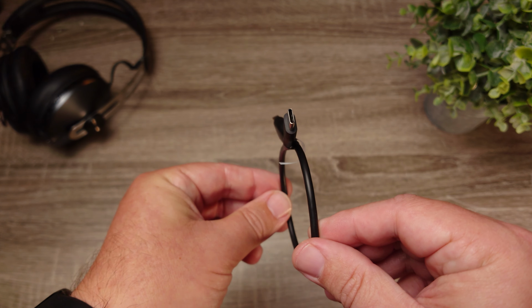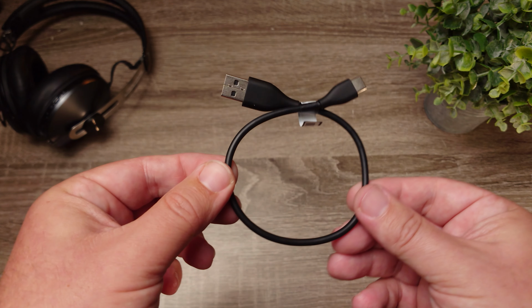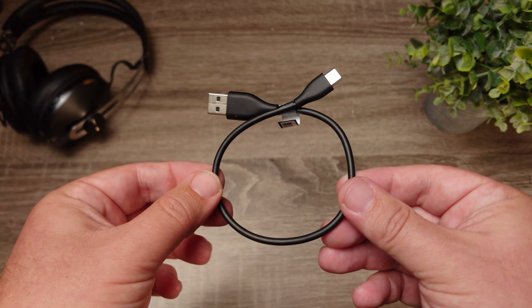And another thing that is very puzzling is the fact that these don't support Qi wireless charging. So even at that $300 price range, you're not getting wireless charging on the case, which I do not understand.